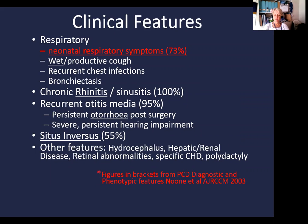So a term infant, no evidence of meconium, no other underlying obvious conditions, comes out looking well, but ends up in the neonatal unit needing oxygen, needing CPAP, sometimes ventilated, needing antibiotics. Absolutely key question to ask whenever you see a child with chronic respiratory symptoms, because 3/4 of them will have that history. Wet productive cough.